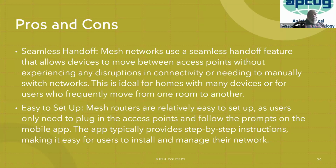Also, mesh routers are relatively easy to set up as users only need to plug in the access point and follow the prompts on the mobile app. The app typically provides step-by-step instructions, making it easy for users to install and manage their network.